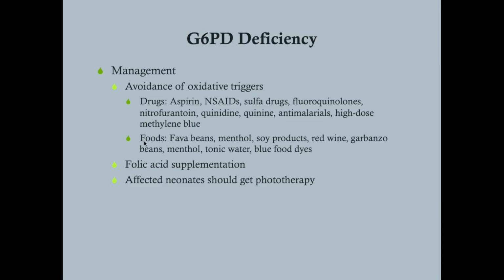Okay, what about foods? So fava beans are classic, but that's so obvious. You see a vignette that says fava beans, oh, it's G6PD deficiency, duh. The test is not going to be that easy for you. They're not going to make it that easy. So what are some other things? Menthol, which you find in some toothpastes, peppermints, soy products, soy sauce, red wine.